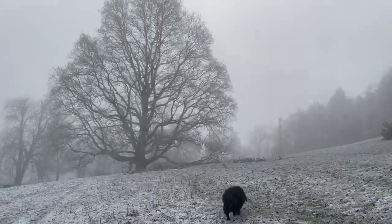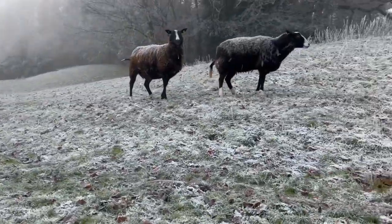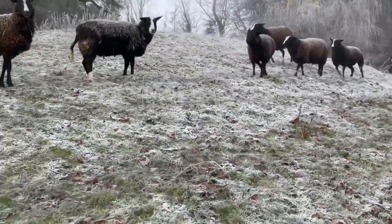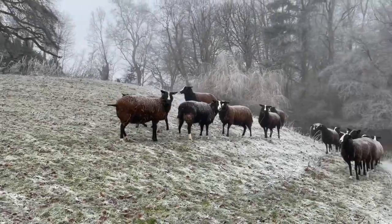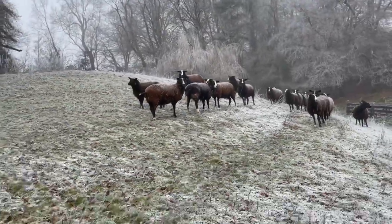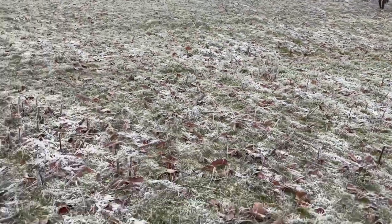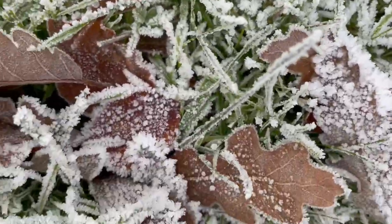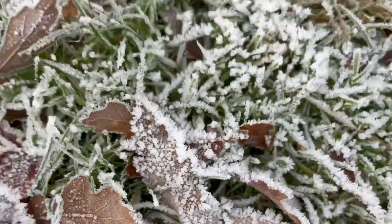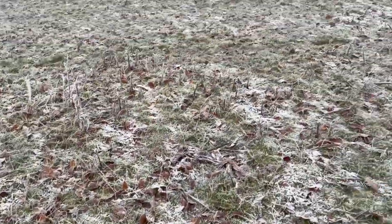Look at that big oak tree. Are you coming, ladies? You can see the grass is frozen hard, all crystalline. Freezy cold.